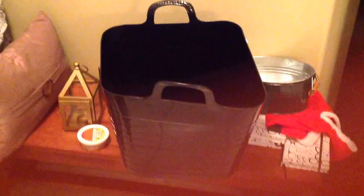All right. Also from Target, I also scored these tins. They were in the dollar spot, and these were priced at $3, as you can see. I actually got two of them. I got this dark hunter green looking color one, and then I also scored a silver looking color one. They both were 90 cents a piece, so I thought these would be great.